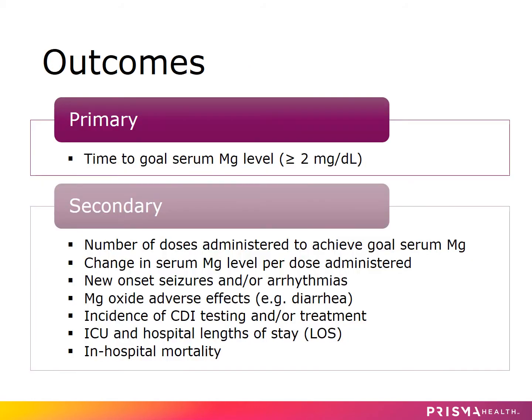My primary outcome was time to goal serum magnesium level, and secondary outcomes included number of doses administered to achieve goal serum magnesium level, change in serum magnesium level per dose administered, new onset seizures and/or arrhythmias, defined as an event that required intervention, as well as adverse effects of magnesium oxide such as diarrhea and the incidence of C. diff testing, ICU and hospital length of stay, and lastly, in-hospital mortality.